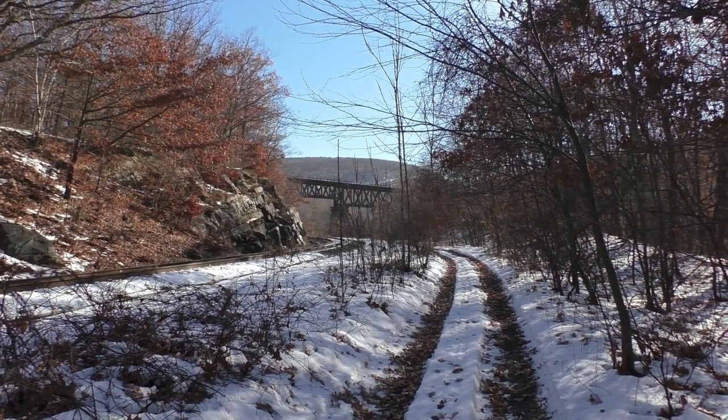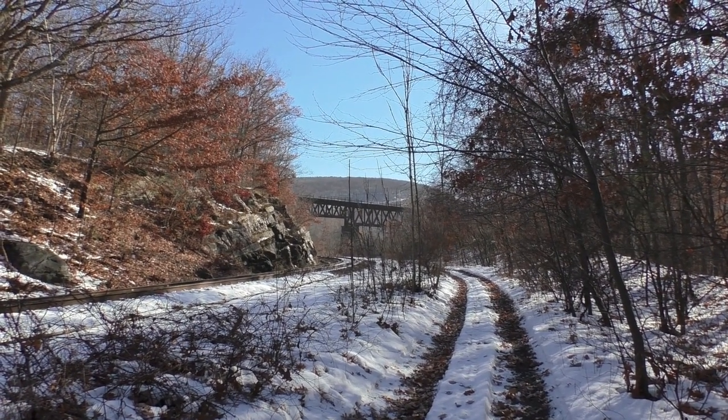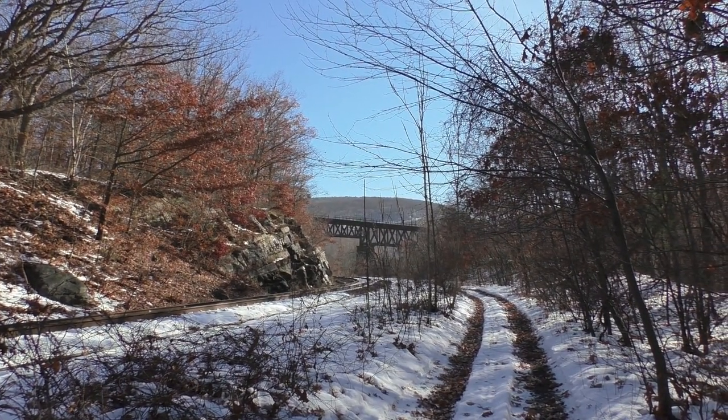Well, we finally reached our second destination of this trip. A pretty cool looking, highly elevated train trestle. We'll get a closer look underneath, and then we've got to hike up the mountain next to it to get a look from topside.